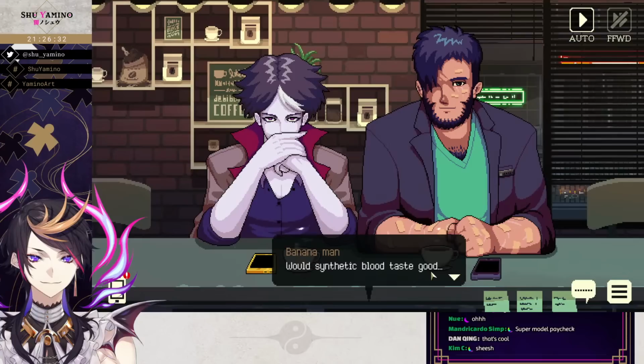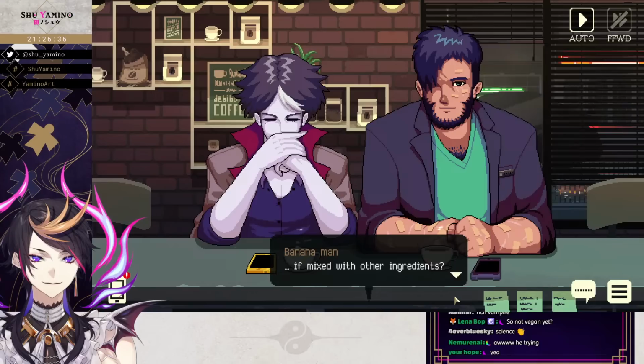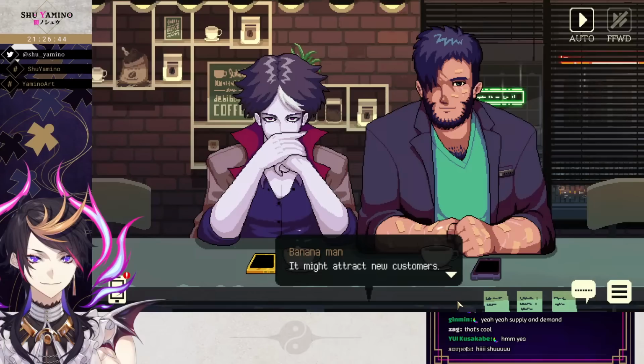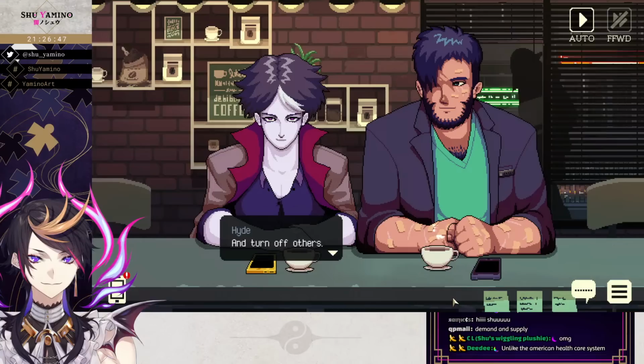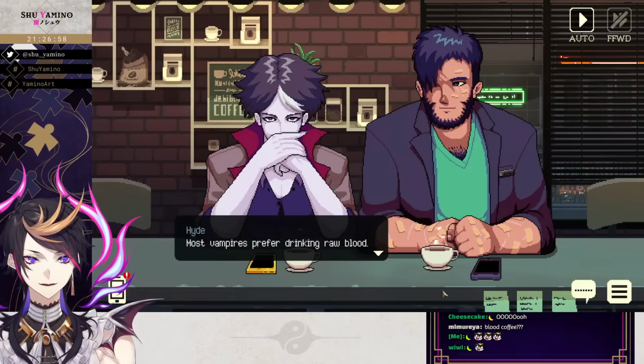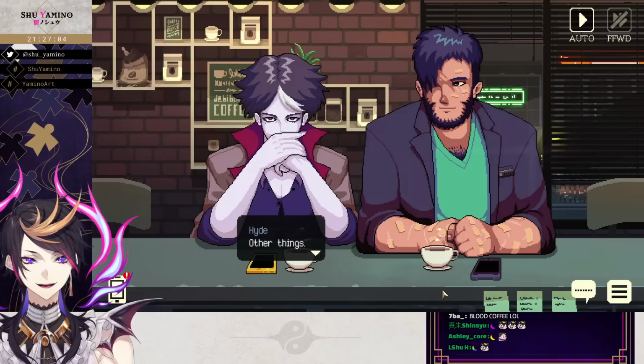Would synthetic blood taste good if mixed with other ingredients? Why? You want to start selling blood-based drinks? It might attract new customers. And turn off others. Fair point. Honestly, I don't know if mixing it would taste good. Most vampires prefer drinking raw blood. Although some do try experimenting with other things.